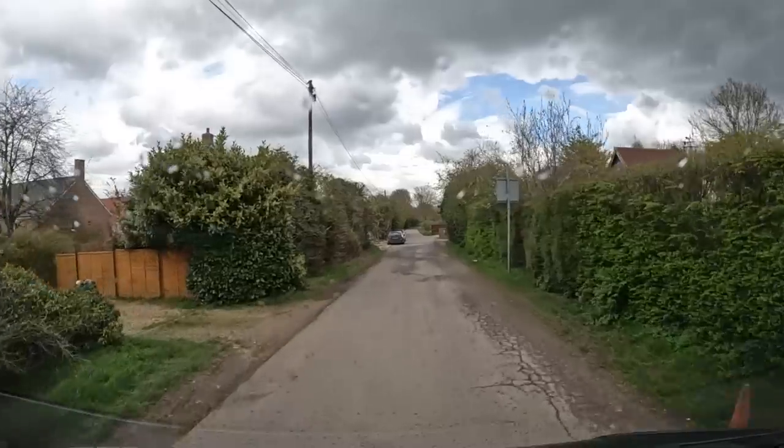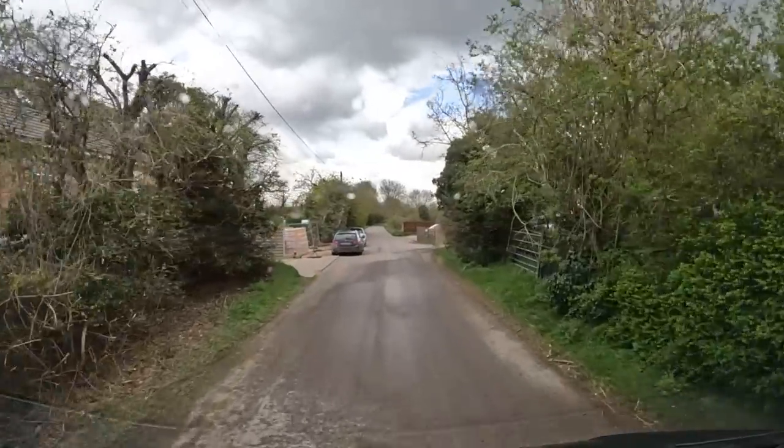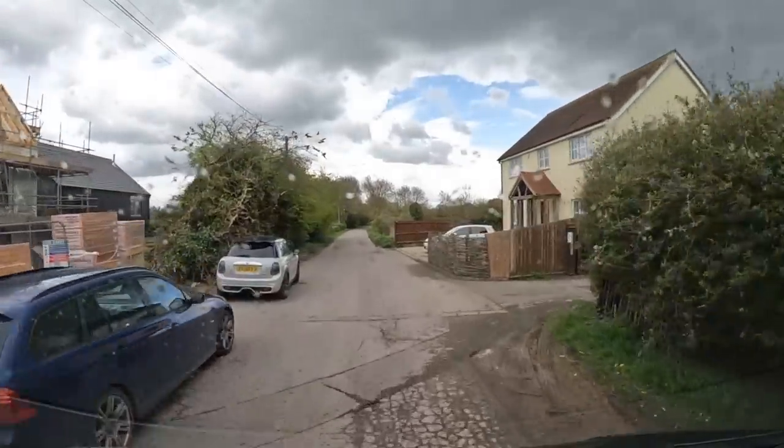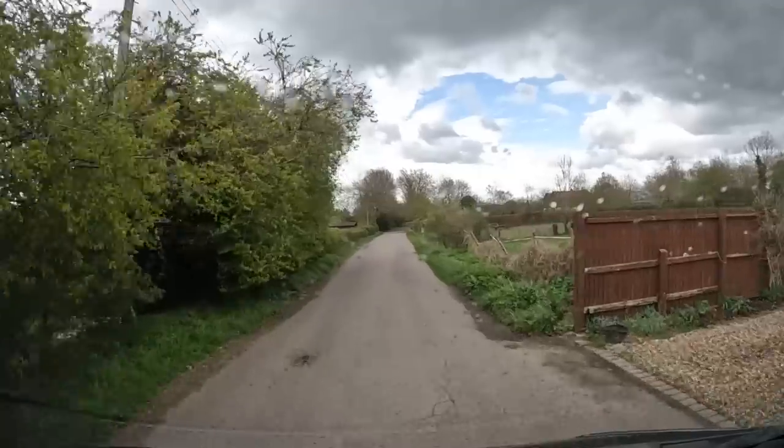That's the well that Ashwell's named after. No, it's not. No, it's not. Could be. Could be. Building another house here. Another one? Yeah.